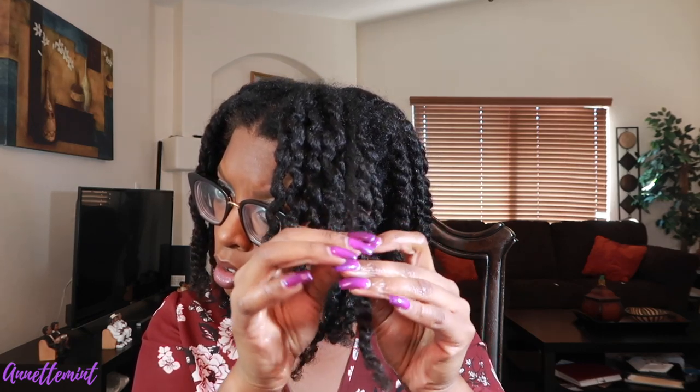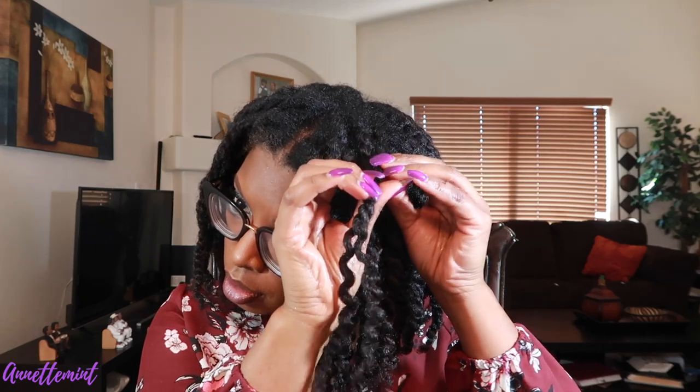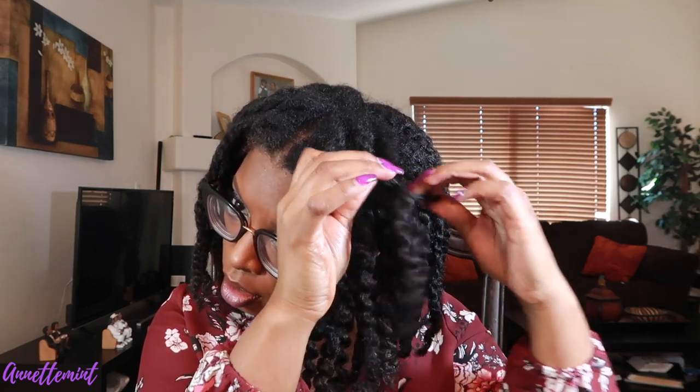Now, I did make these twists a little bit smaller, and let me back up. I also used the Wet Line Xtreme Gel. However, I used their new gel, the new formula. And these twists are a bit smaller.